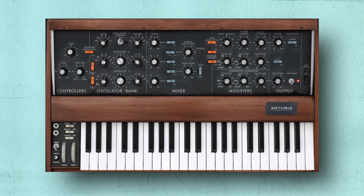Let's take this mini V synth, making sure the glide and legato are on, and add in some noise to make that harsh texture. When applying this technique, it sounds like this.